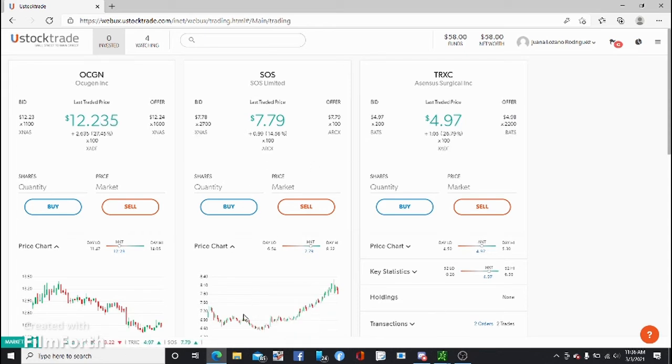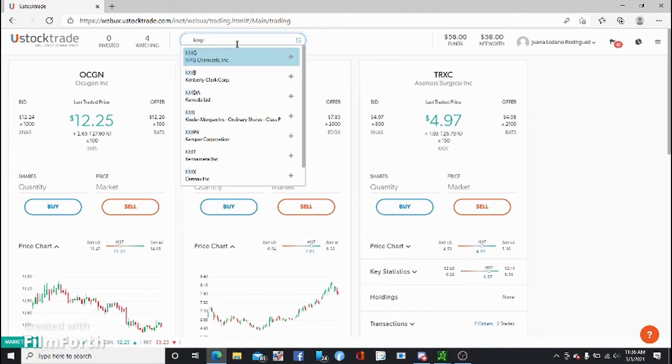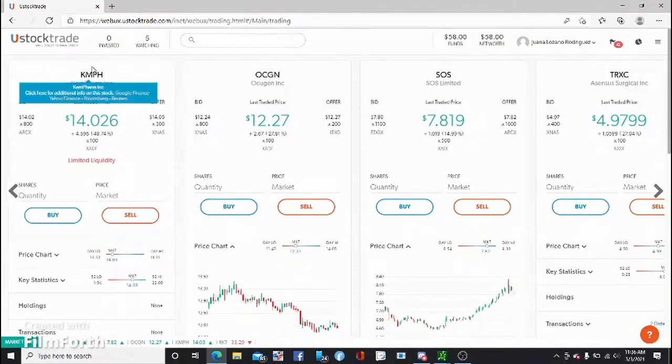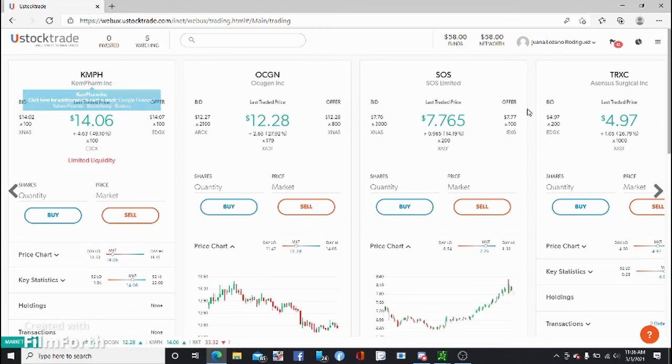So anyway, I just wanted to give you a quick rundown. And this here is where you type in your tickers, KMPH. So you just have to type them in, and when it comes up, you do it, and then it will open it up here. And if you have like more of them, let's put Tesla.